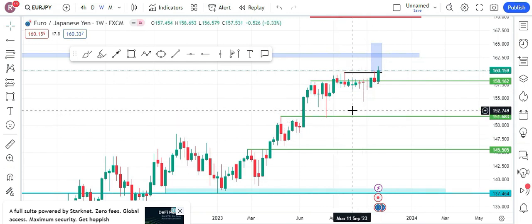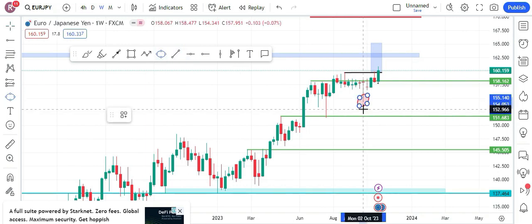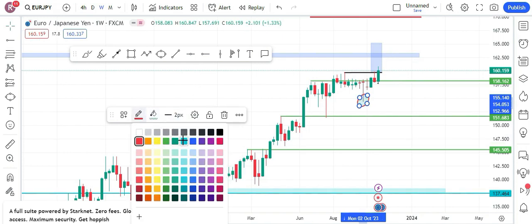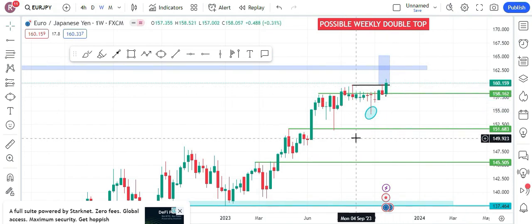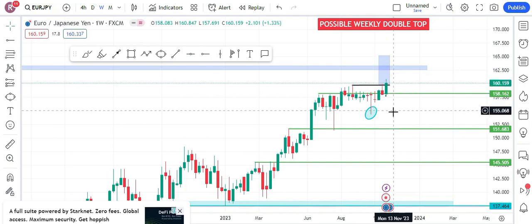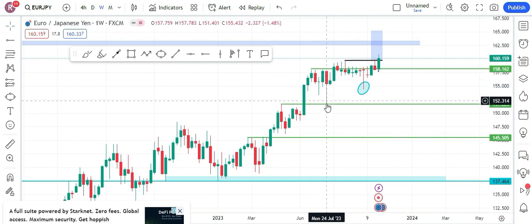So in the weekly, we can see that liquidity has been taken out from here already. Considering this, the liquidity has been taken out already, and that pushed the price here right now. Maybe it will go higher. So in the week, we don't have any double top.